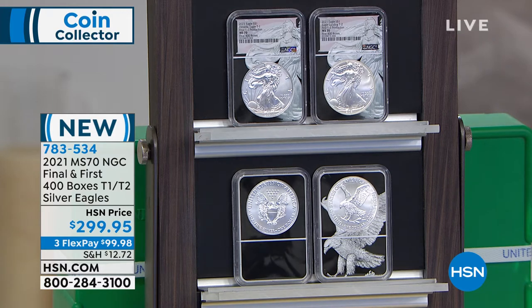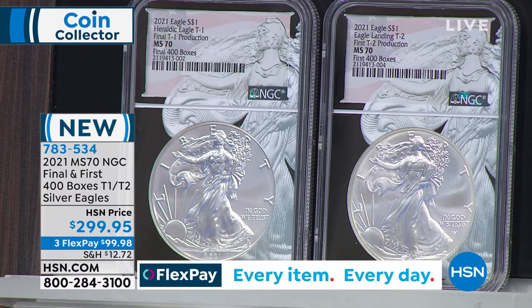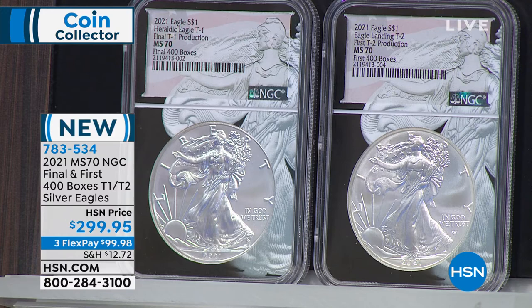I'm debuting the NGCs. We had the Annex version, okay? Our Annex version, I believe, is sold out. If it's not, it's very, very close to selling out. And there were 1,587 in the limited edition in the Annex version of that. I am debuting the NGC version right here with our exclusive dual core holder with the Mint authorized first 400 boxes, last 400 boxes. It was a huge deal when they released it, and they didn't tell anybody they were going to do it. All of a sudden, we got a phone call from one of the authorized purchasers.